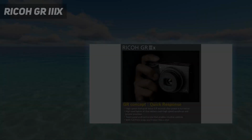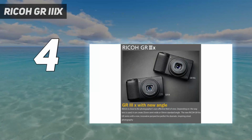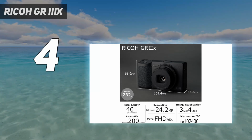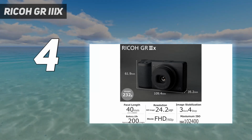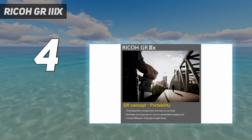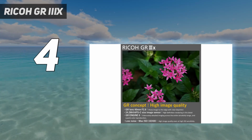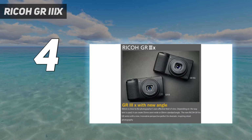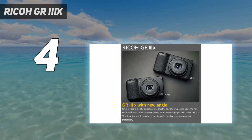Coming at number 4. Ricoh GR I9. The Ricoh GR I9, like the Fujifilm X100 V, has an APS-C CMOS sensor, which is impressive considering the compact size of the camera. It features a 26.1mm f/2.8 lens, equivalent to 40mm in 35mm terms, and the camera has a clever snap focus system so you can quickly get shots without any delay from focusing, making it another great street camera.